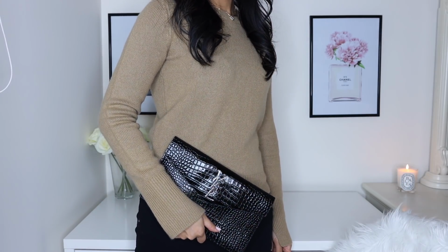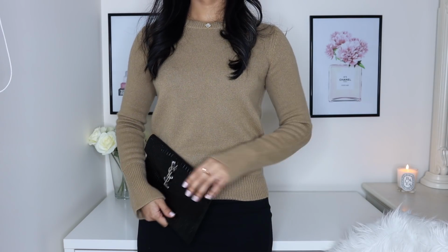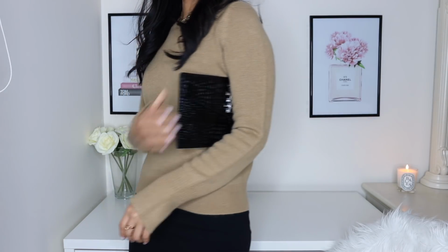I don't see it going out of fashion at any point. It is a simple envelope style clutch. It fits all your essentials. It is an amazing evening bag at an amazing price point. So this one's around the 800 Australian dollar mark at the moment.